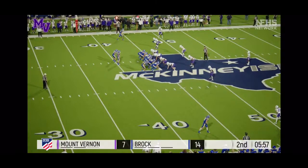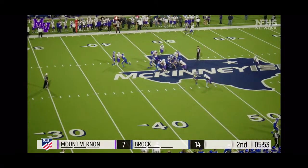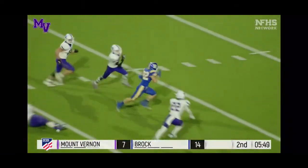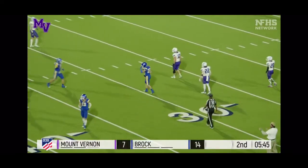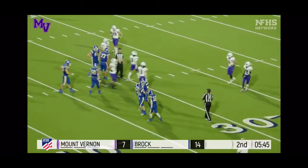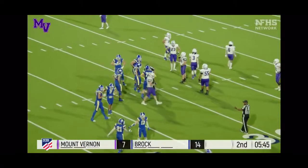Here we go, line down. Ball snapped, handoff. And Wilson breaking free, breaking quite a few tackles here. And Blaine Krause wrapping him up finally, getting him down around the 30. And he is limping a little bit there. That's not good. They're going to get him off the field. Big hit from Krause.